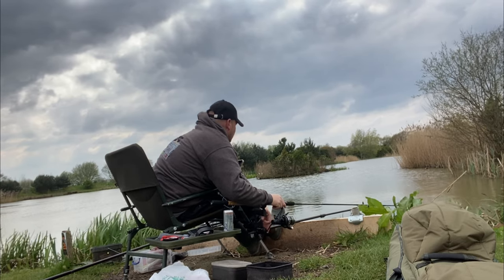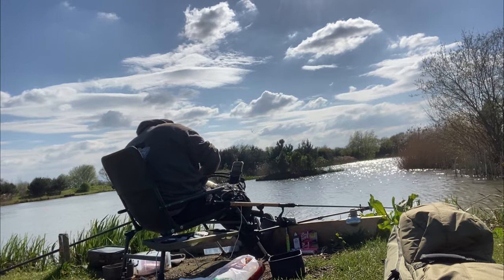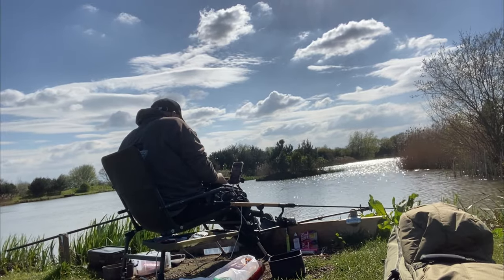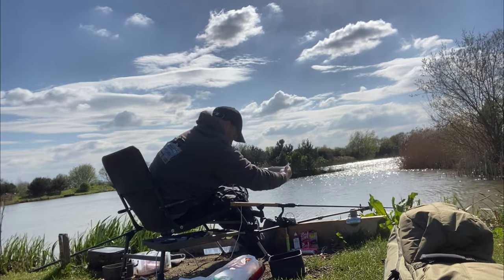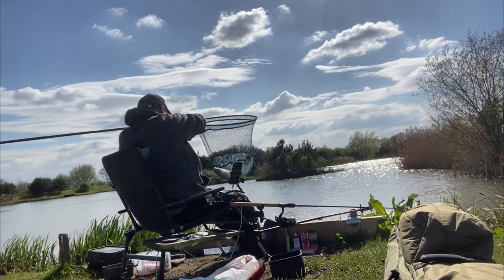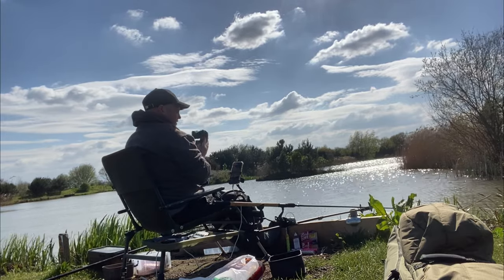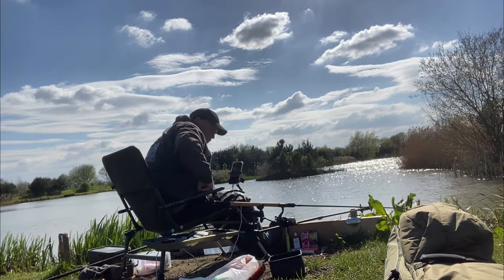Just to say so myself. That's hooked lovely right in the bottom lip. Right in the bottom lip. Get a few pellets out. I was on the Fjuka neon, the pink one, and the Sonu baits. Bloody duck nearly took me head off them.